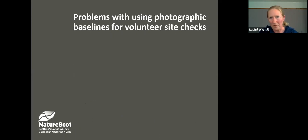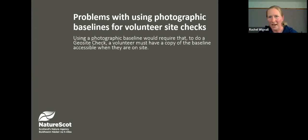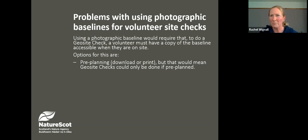But the problem with photographic baselines and volunteer site checks that I can see is that you would then have to have a copy of the baseline. So you'd have to get hold of a copy of some sort of suitable baseline, which means you have to be pre-planning it. You have to download it or print it, which is what I've spent most of this week doing because I'm going site condition monitoring next week.